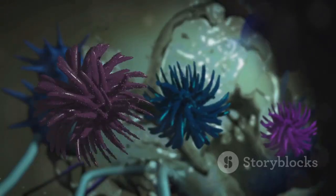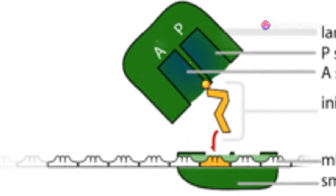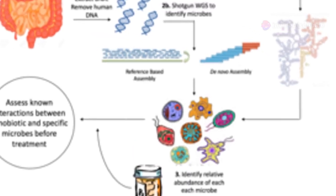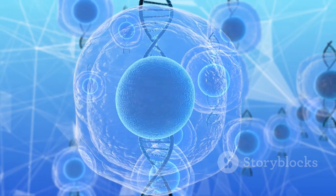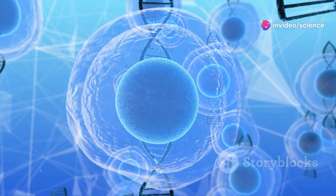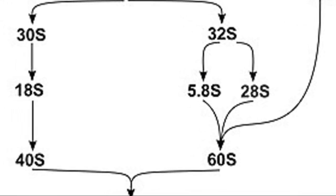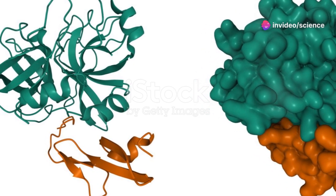Section 5. The Dance of the Subunits: How Ribosomes Assemble. The assembly of ribosomes is a fascinating and intricate process that highlights the dynamic nature of these essential molecular machines. The rRNA molecules for both the large and small subunits are transcribed from DNA in the nucleolus, a specialized region within the cell nucleus. This transcription process is highly regulated to ensure accuracy. Once transcribed, the rRNA molecules combine with ribosomal proteins to form the individual subunits. These proteins are imported into the nucleolus from the cytoplasm, where they meet the rRNA.